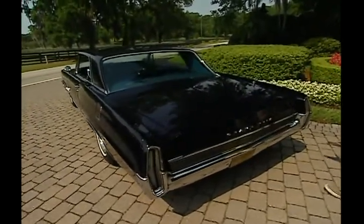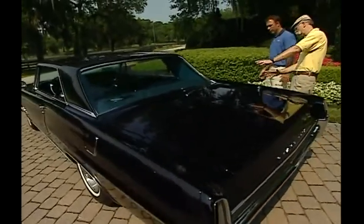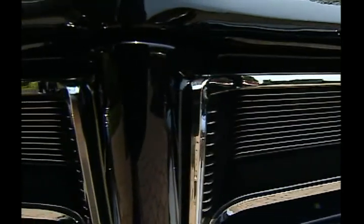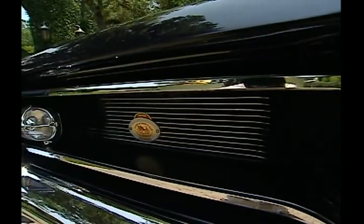Right. Now this is a restoration. You guys did this one, so this has been completely redone, and the color is not really black. It's a deep, deep blue, beautiful color. It's called Nocturne Blue, and in different lights or inside, it looks very, very black.